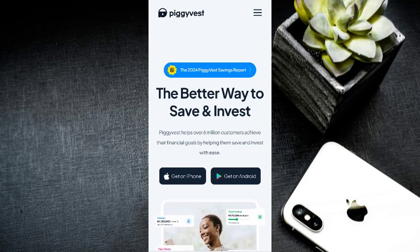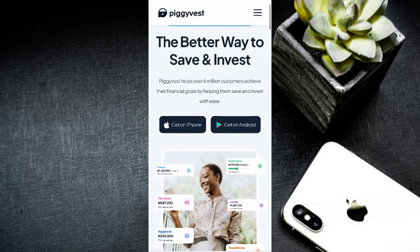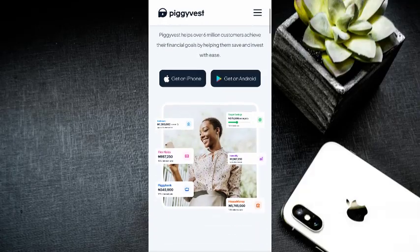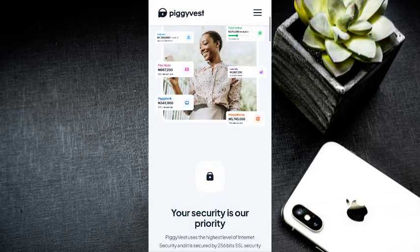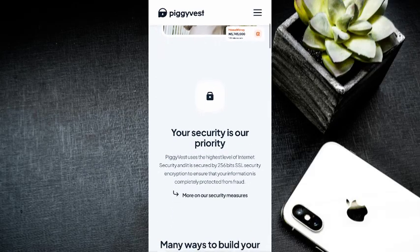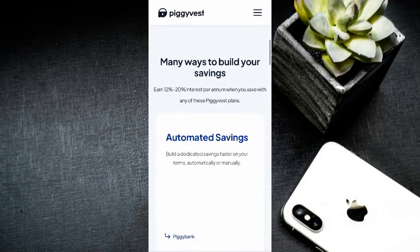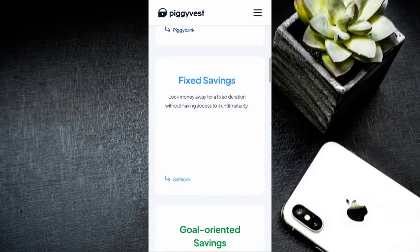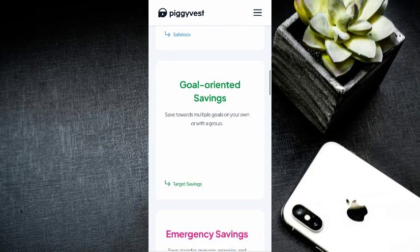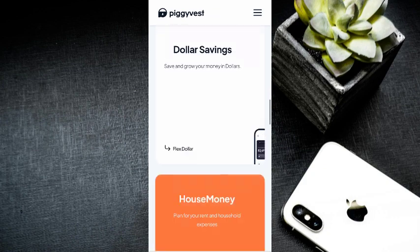In this video, we dive into best PiggyVest features like SafeLock for discipline. And here is how it works. If you struggle to save consistently, PiggyVest has tools that help you stay disciplined and grow your money without thinking too hard. First is SafeLock. It lets you lock away funds for a set period so you can't touch them, and it returns you higher return than regular savings. It's perfect for big goals like emergencies or future plans because it takes temptation out of the picture.